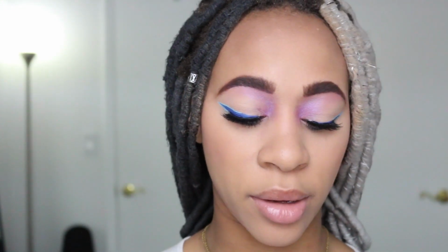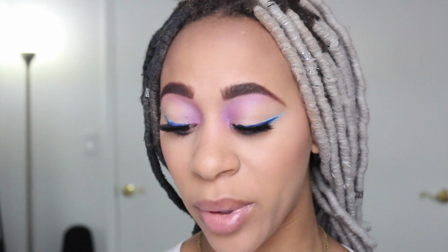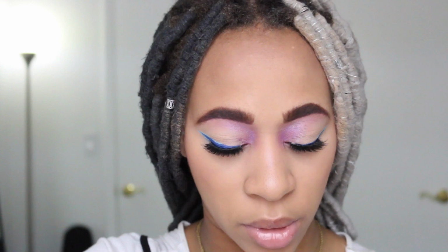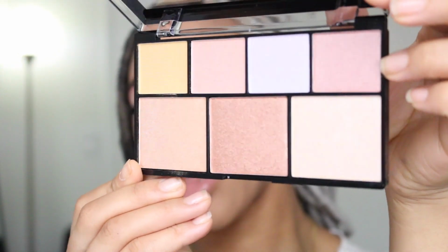Then I have the Wet n Wild highlighting powder in the Sweetest Bling, which looks like this, which I know is gonna be dope because Wet n Wild's highlighters don't play any games and will come for your life every time you use them. And then there's the NYX Strobe of Genius Illuminating Powder Palette. Can't read, oh well, that just came off. And that is in Strobe of Genius. So it looks like this. Let me open it up. Ooh, it's really beautiful. And that looks like that.